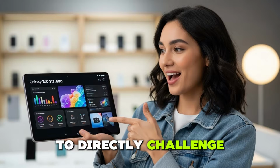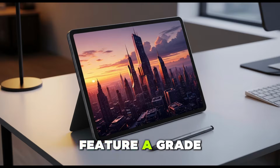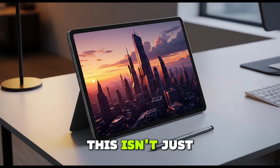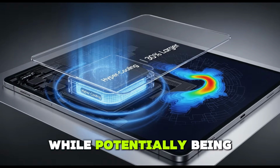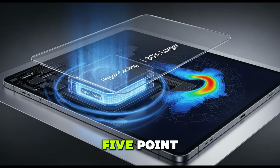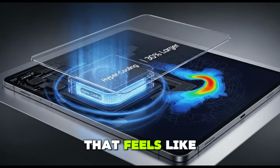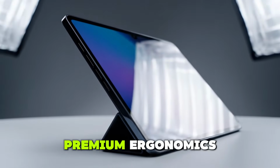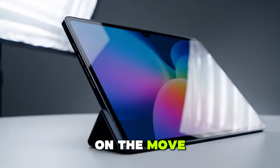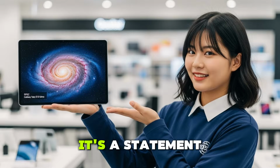In a move to directly challenge the build quality of the newest iPad Pros, the S12 Ultra is rumored to feature a Grade 5 titanium frame. This isn't just for looks. Titanium allows the device to be significantly more rigid while potentially being even thinner than the current 5.1mm profile. Imagine a 14.6-inch tablet that feels like a solid sheet of metal but weighs less than a standard notebook. This is about premium ergonomics for the professional on the move. When you hold this in a coffee shop or a boardroom, people are going to notice. It's a statement of intent.